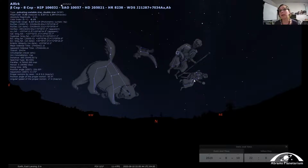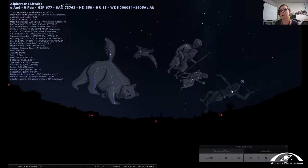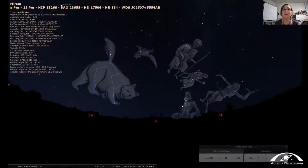So if you find this pointier part of Cassiopeia and follow it, you find this long, slender A shape here. And so this is Andromeda, and she's chained to a rock in the middle of the ocean in order to be sacrificed to the sea monster. And so she cried out for help, and the hero Perseus heard her cries. And so he's found here at her feet. Now, he's not fully risen. Once we get into the fall, we will see Perseus a bit more clearly.